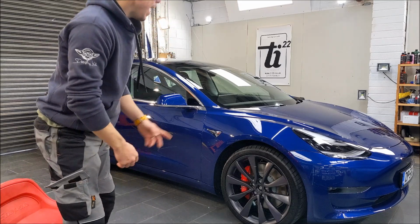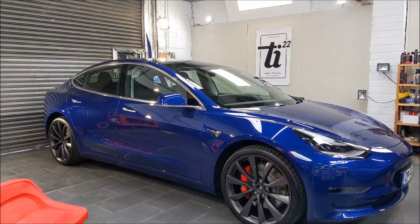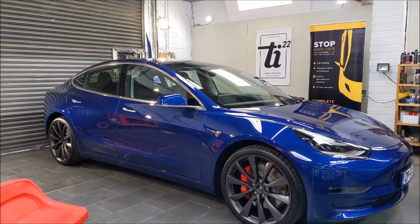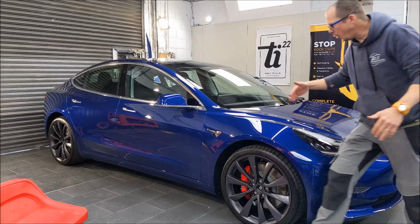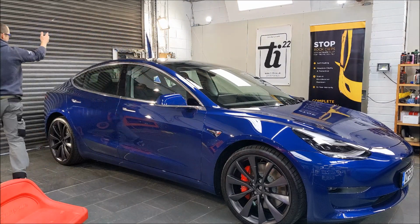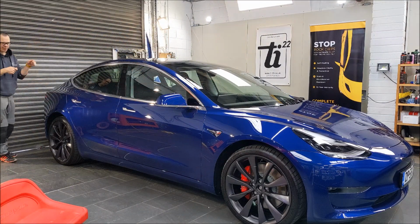So we've done Xpel, I should go and get the sign. The Xpel sign. There we go. We're corporate now. Xpel PPF on the whole front end to here. And then we have ceramic coated the rest of the car, giving it a polish as well.